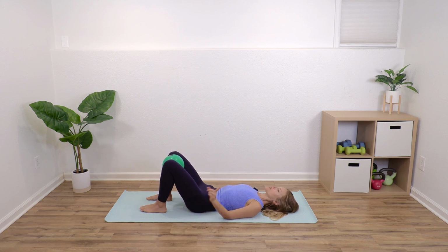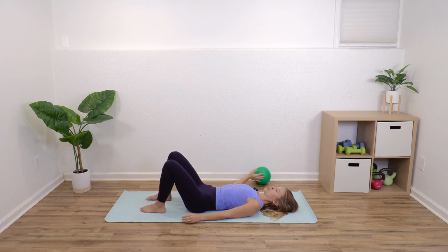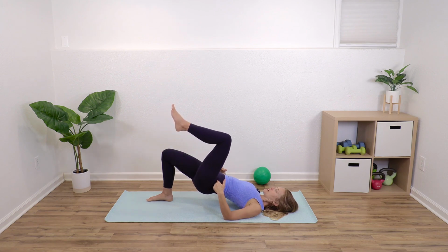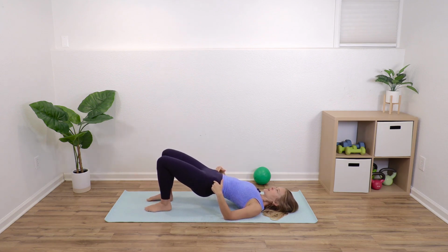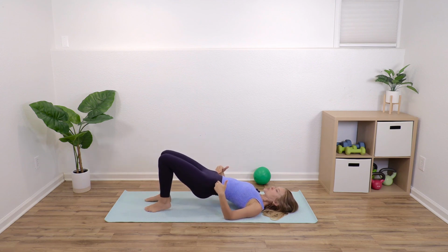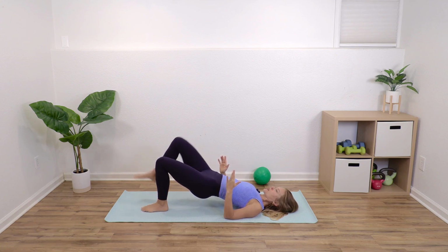All right, when you come down, stay here. Remove that ball. Place it to the side. Roll up again. Maintain your hip position and lift the left leg and down, right leg and down. Because again, if there is an imbalance and one hip is stronger than the other or weaker than the other, this is a good way to help work that.